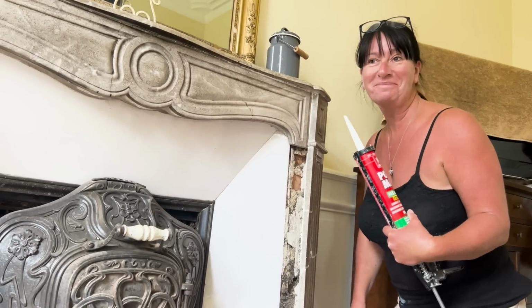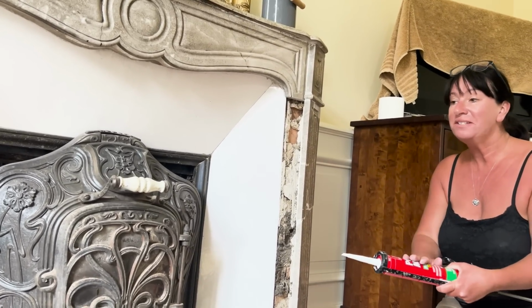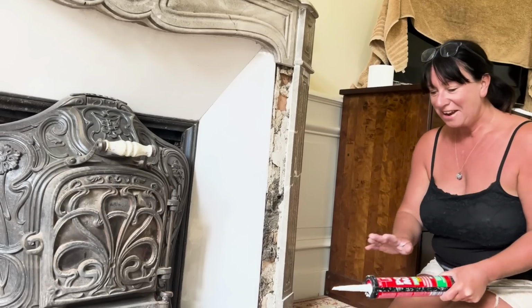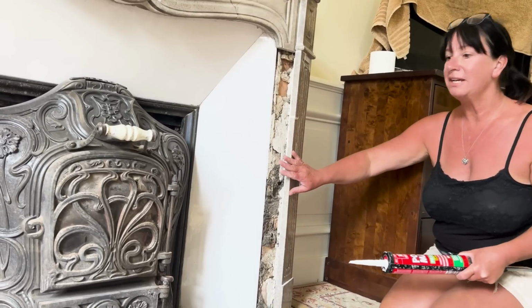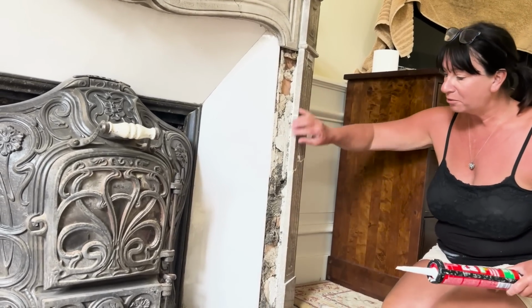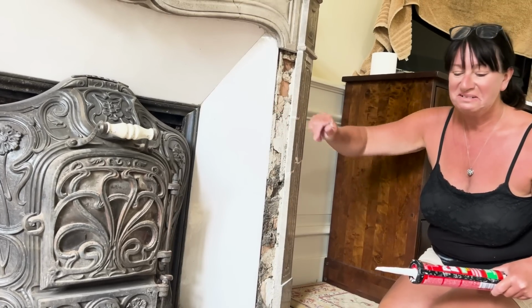Sorry, Brian. They said it was fine to use this. They rebuilt the fireplace downstairs for us last year. So that's what we're going to use to hold it in place, and then we'll carry on from there. But first we've got to clean up all these years of dust.